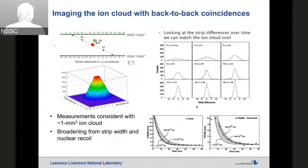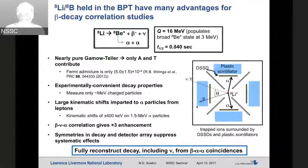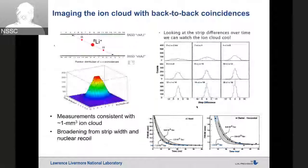So with our detector array, which is, I'll go back. There's four silicon detectors that surround the radioactive ions. These measure the energy of the alpha particle, and they're segmented, so we also know the position of where the hit occurs. And from that, we can reconstruct the position and extent of the ion cloud by looking at the back-to-back alpha particles.